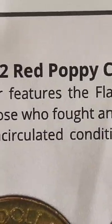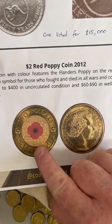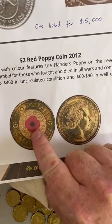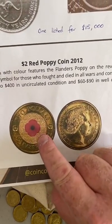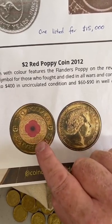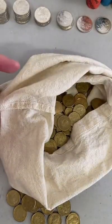So this is my free guide. I've got a free guide through the link in my bio of 6 valuable coins you should be looking for. So this is the red poppy coin. It's a 2012 coin. It's got the red paint on it. But some recent sales prices, $176 to $395 for one coin. So that's the red poppy there.